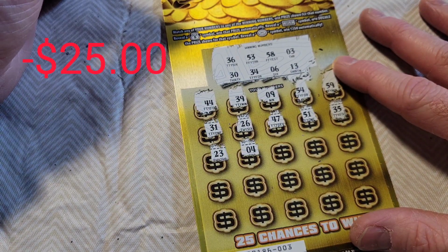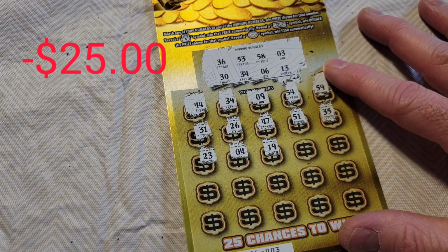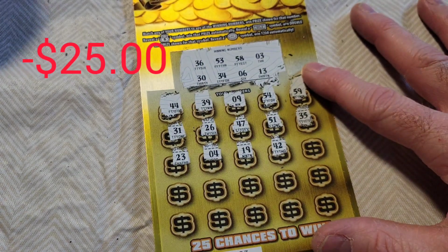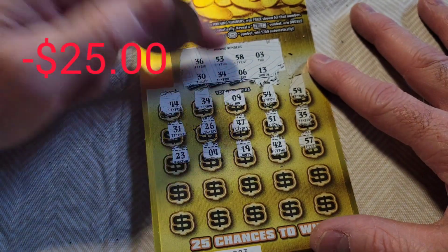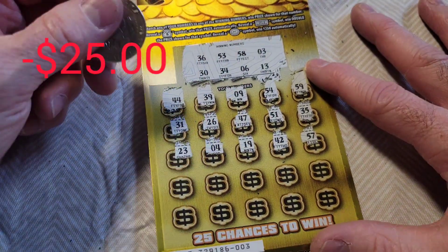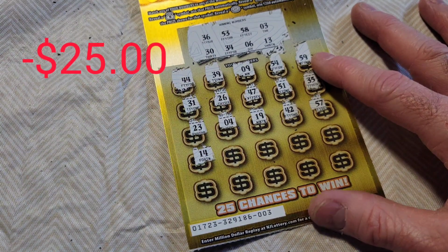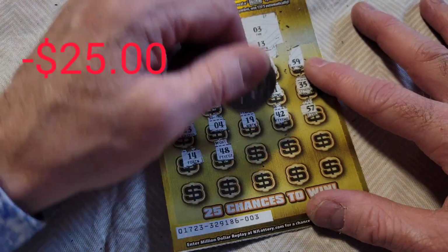04, we have 03 and 06. No good. Close, but no cigar. 19, we have 13. No good. All right. 42? No, nothing in the 40s. 57, no, we have 58 and 53. Getting close, but unfortunately close don't count. 14, wow, close everywhere. 48, nothing in the 40s.